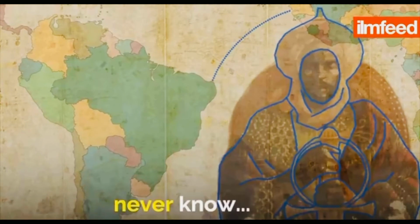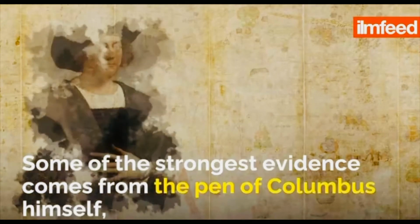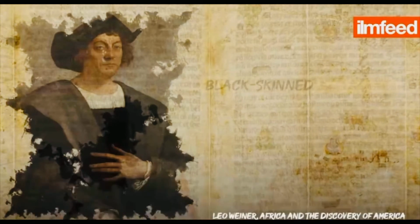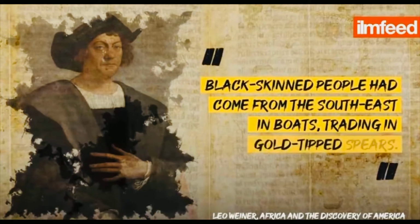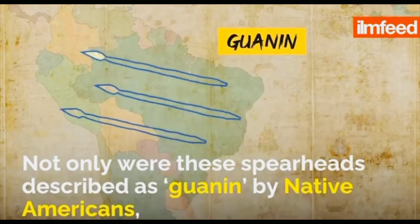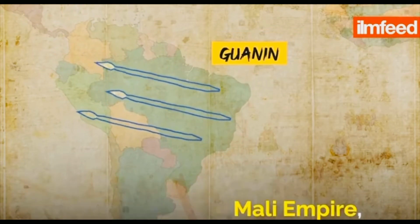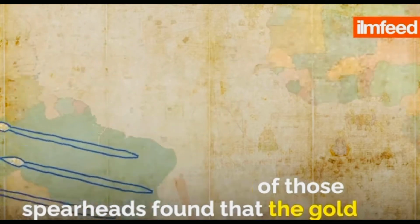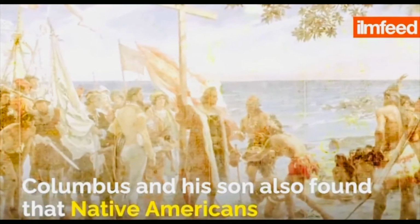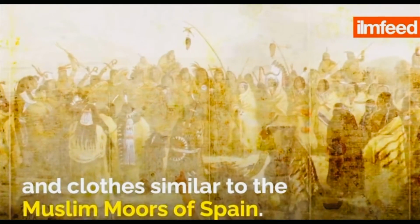We may never know, but there are many signs that West African Muslims did. Some of the strongest evidence comes from the pen of Columbus himself, who wrote in his journal that Native Americans confirmed black-skinned people had come from the southeast in boats, trading in gold-tipped spears. Not only were these spearheads described as guanine by Native Americans, which was the Mandinkan word for gold, the language of the Mali Empire, but chemical analysis of those spearheads found that the gold most likely originated from West Africa. Columbus and his son also found that Native Americans had handkerchiefs like those used in West Africa, and clothes similar to the Muslim Moors of Spain.